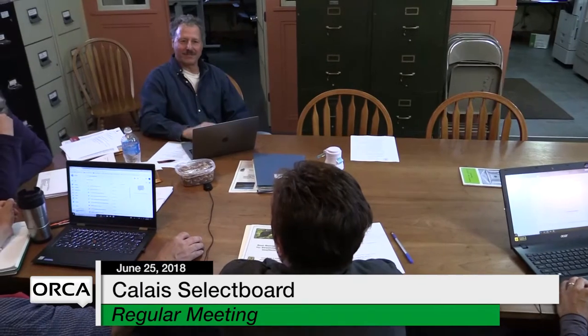It is designated as a historic district. A tiny little bridge. Well, I don't think we need to have a public hearing. No, I think we can do a site visit with the residents. Yeah, like 6:30. Site visit.